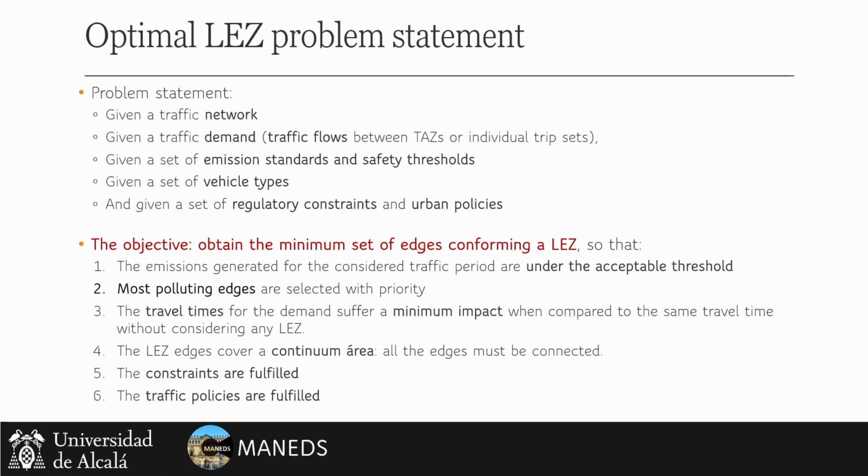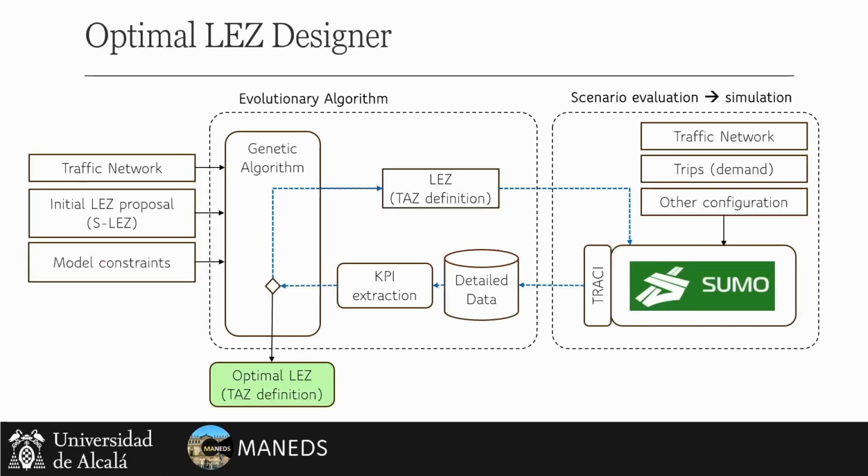As well, we should cover the most polluting edges or roads, having the minimum impact for travel times. And this was also really hard to cover, because the LEZ edges, so the low emission zone, must be a continuum area, a single continuum area. So you need to focus on the topology as well, and other constraints that we will see later. The main loop is this way. The problem is taking the traffic network. We use the standard LEZ, that we call the SLEZ, that is the political LEZ that is pre-established, and these model constraints that we will see a bit later.